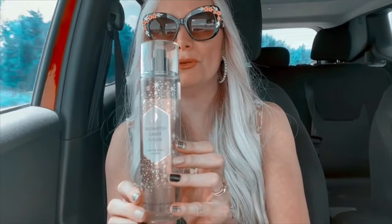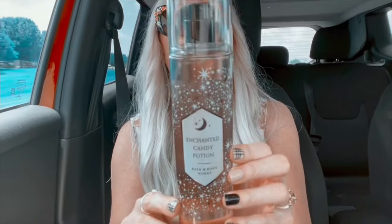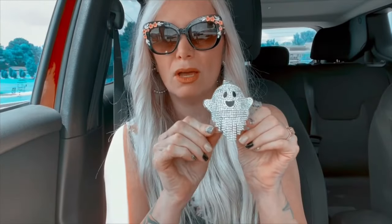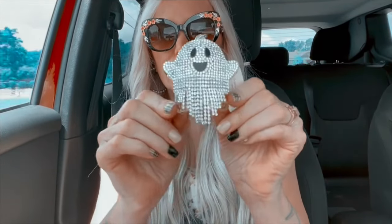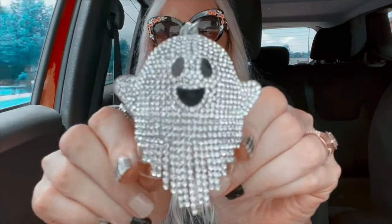This is one of the new fragrances for Halloween this year. I already had the Wicked Vanilla Woods from last year, so I didn't get that again. And the fragrance notes are spellbinding sugar, bewitched berries, and whipped pixie dust. And this smells really good and sweet and sugary, kind of like Halloween candy. And I left one of these online. I went ahead and got another one because it's just that cute. Look at it. That is just so adorable.